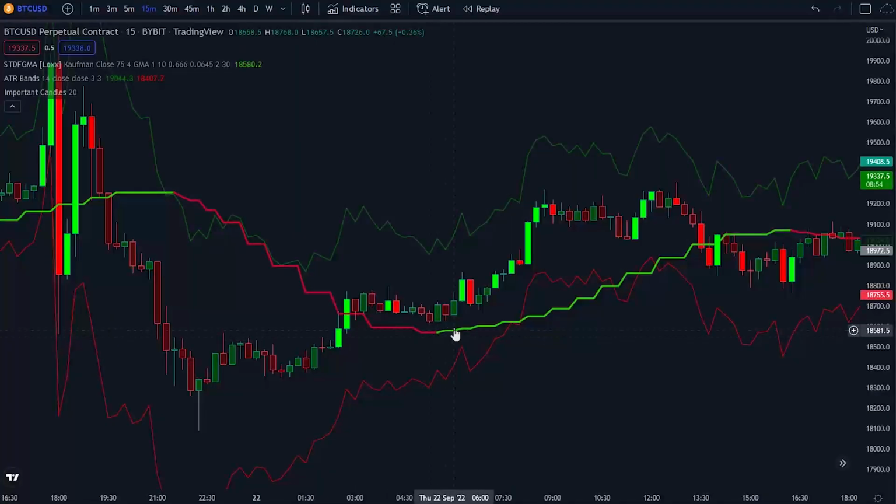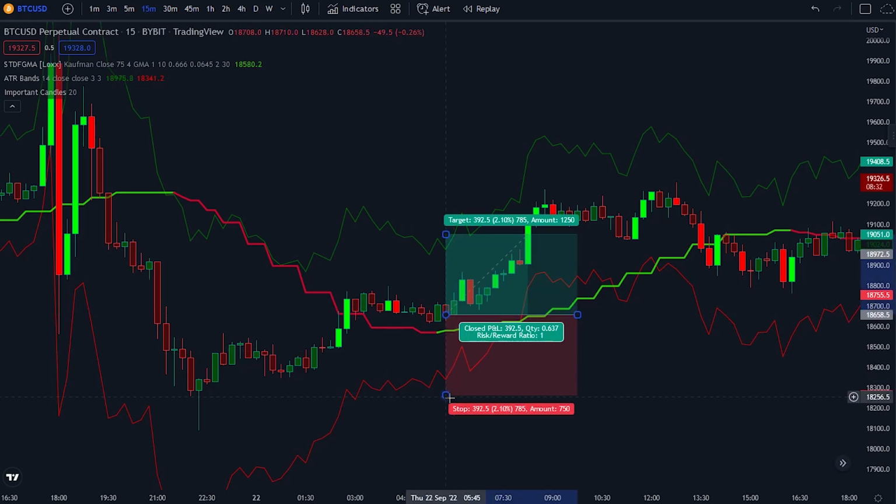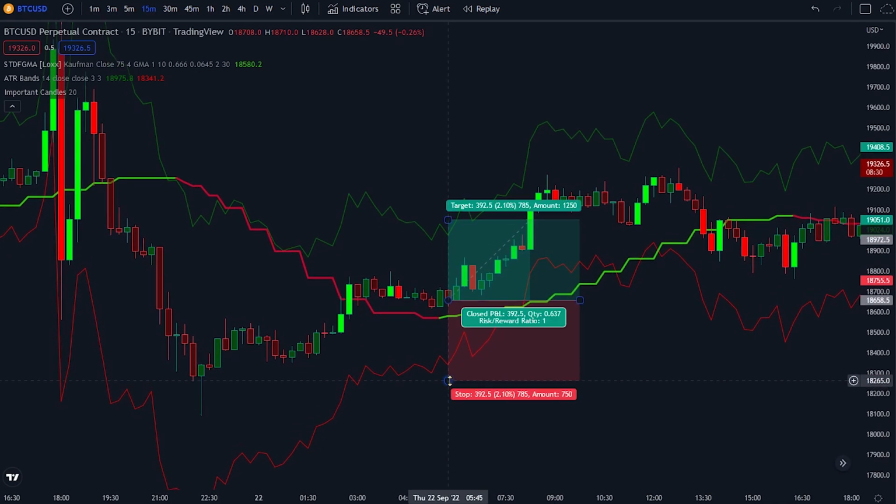We can see here that the GMA is switching from red to green, indicating bullish momentum. Secondly, the price is trading above the GMA line. We also see that the candle that broke through the line was a so-called important candle. This is the best indicator we could find to make sure that we don't enter a position during a ranging market. As you can see, all of the conditions that we just mentioned have been met, so we will now enter into the buy position.